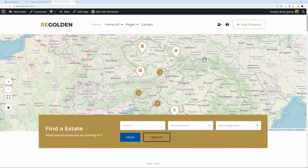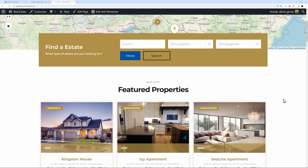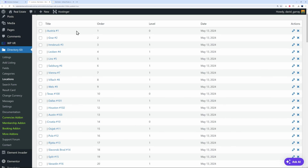So let's go back to our website here and refresh. Very good. So we go to all locations, and now if you scroll down, you will find Texas, Dallas, Houston, and Austin. And right here on top, as you can see, that's still only Europe being displayed. This is because we didn't upload any properties yet. But once you start adding properties in Dallas or any of those cities in Texas, obviously the map will reflect that automatically, and you'll see America and Europe at the same time because of properties in those two continents. So let's go back here now.